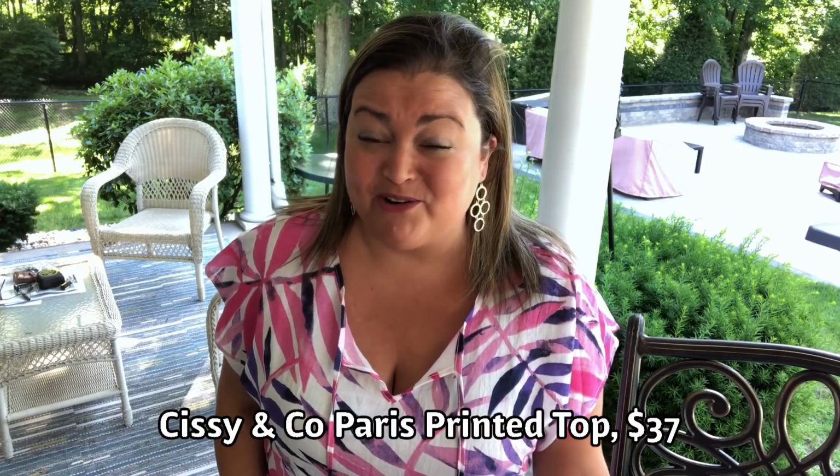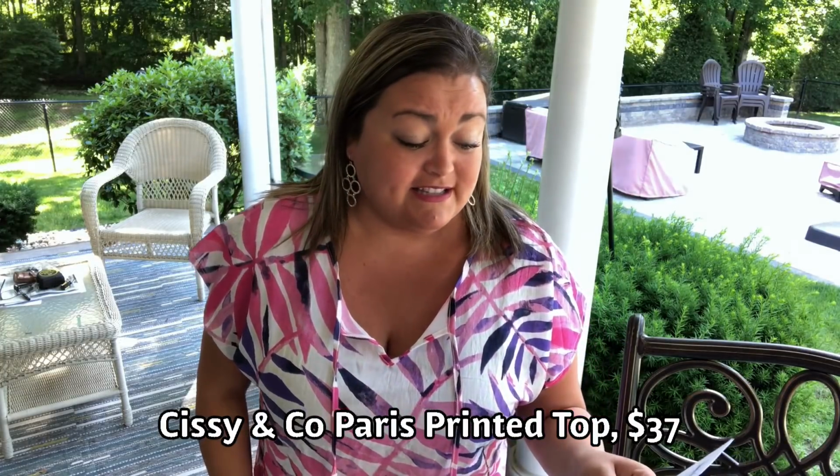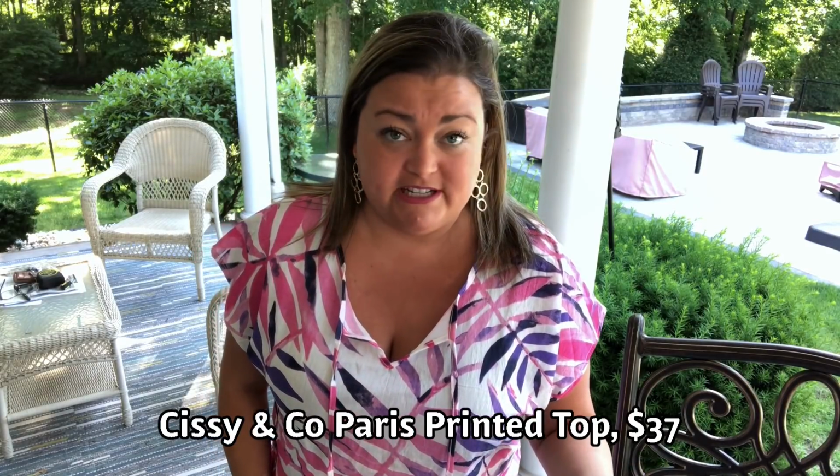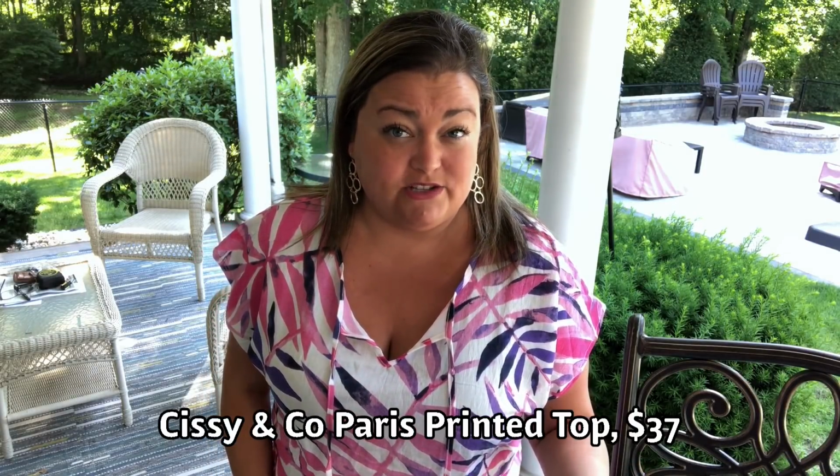All right, I'm back with the next top, and this one is by a brand that I have not heard of or tried before. This is by Cissy & Co. Paris, and it is the printed top, $37, 95% polyester, which I'm surprised, and 5% elastane, and extra large. I think that's what it was. If not, I'll put it across the screen the right size.